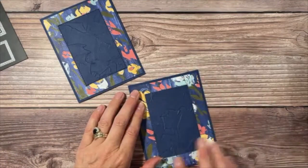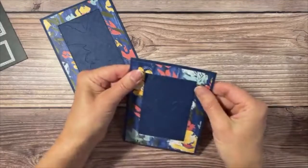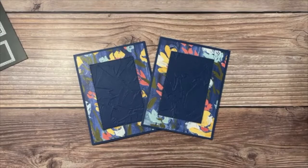And there we go. How beautiful a day can be when you're stamping in your stamp room. Because really, outside is kind of gross right now in Minnesota. And I think in a lot of parts of the country it is.